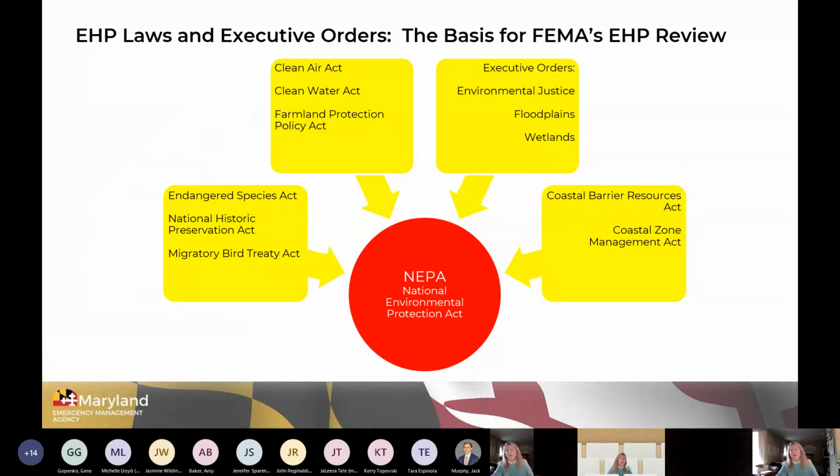So, talking a little bit more about the EHP review and all of those questions. These are the primary laws and executive orders that form the basis of FEMA's EHP review: endangered species, migratory birds, historic preservation, clean air, clean water, farmland, different executive orders, environmental justice, floodplains, wetlands, Coastal Barrier Resources Act, and Coastal Zone Management Act. And I think a couple of these are coupled together within the FEMA Go questionnaire.